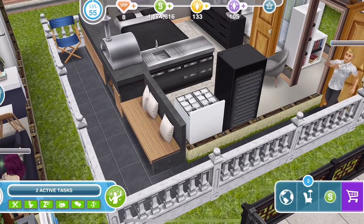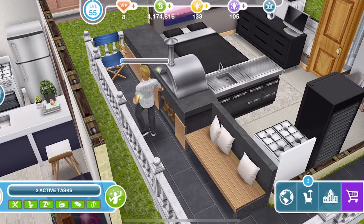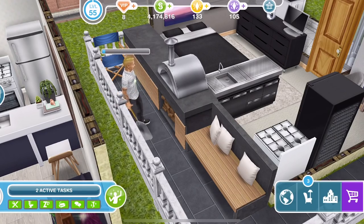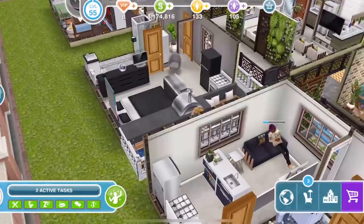He also has, just outside on his patio, a pizza-making oven. He likes to have all his friends round and the neighbours, and cooks up the pizzas for everyone, and they can sit around and enjoy that in the evenings.